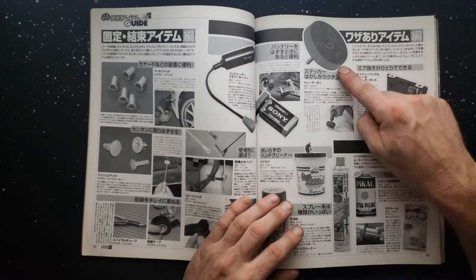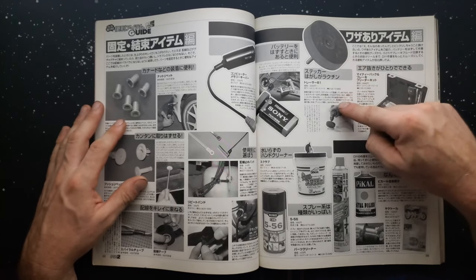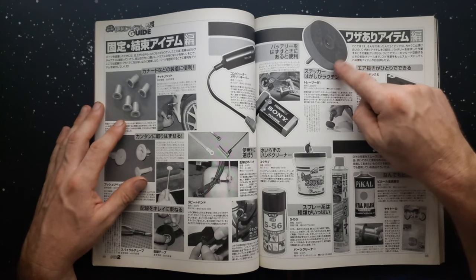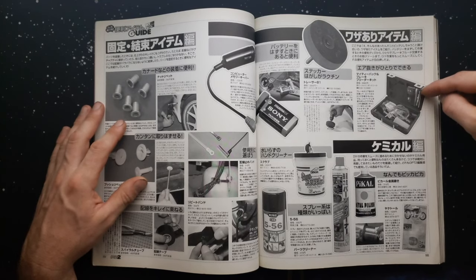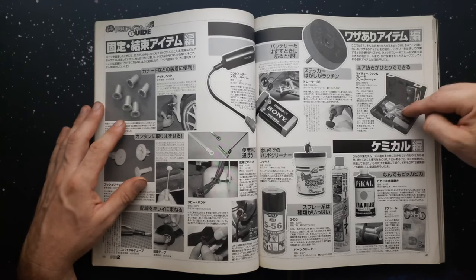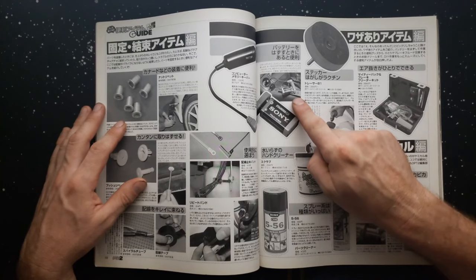What is that? Oh, that's a sticker remover. Ah, sticker remover wheel. Interesting. I need one of those for the ebery. What's this? This is an airbrush. Mighty vac and brake... Oh, it's a brake bleeder. My bad. It's just a vacuum and a brake bleeder kit. Cool. Interesting.